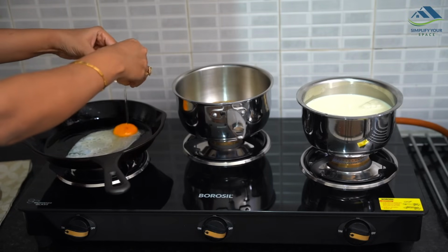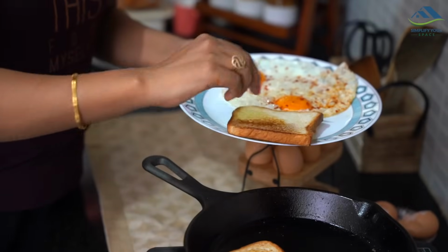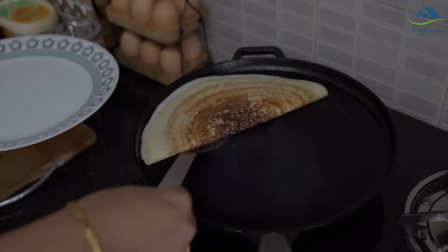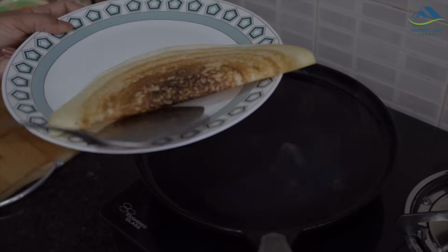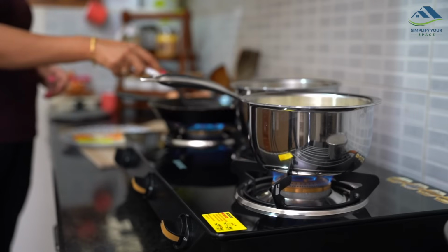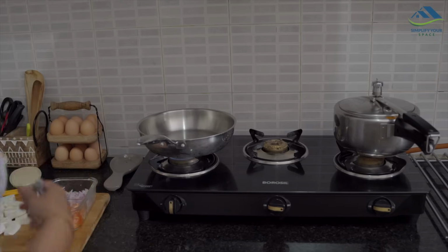The gas chula is made of 6 mm toughened glass that gives it a clean and classic look. The brass burners make cooking fast and fuel efficient. Ergonomically designed knobs help to easily adjust flame intensity, and the sturdy pan supports ensure that your cookware remains steady throughout the cooking process.